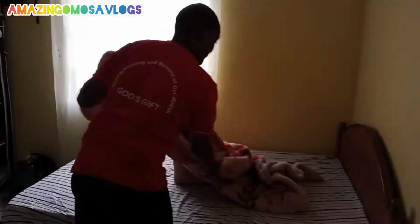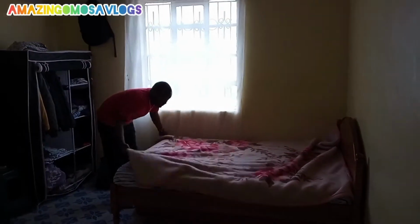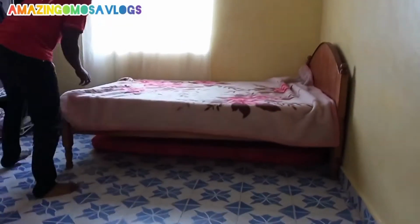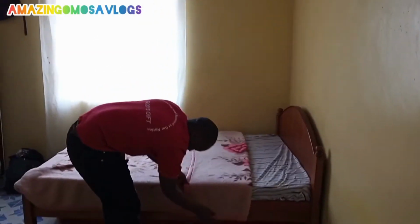Now we go to spreading the bed. Spreading the bed is something you should do daily, so you make it a routine. You should make it a routine so that every time you do it, it becomes easier for you. And you spread every part of the bed and make sure it is neat.